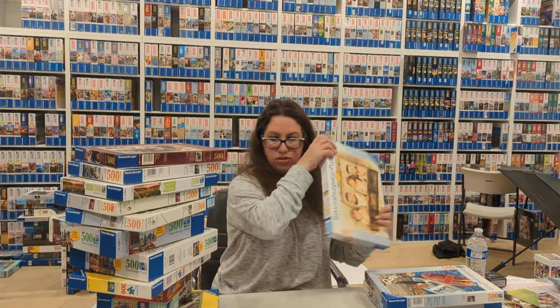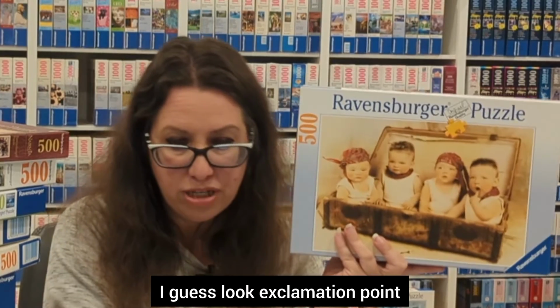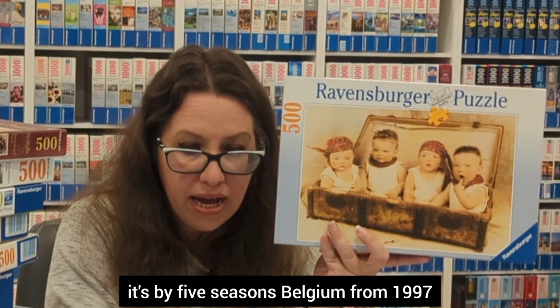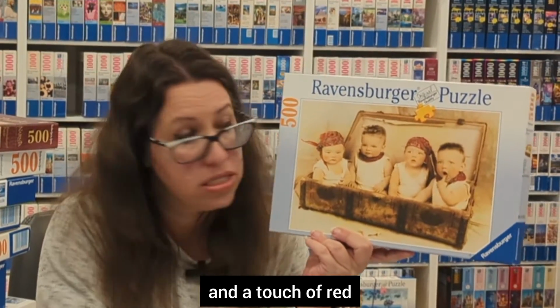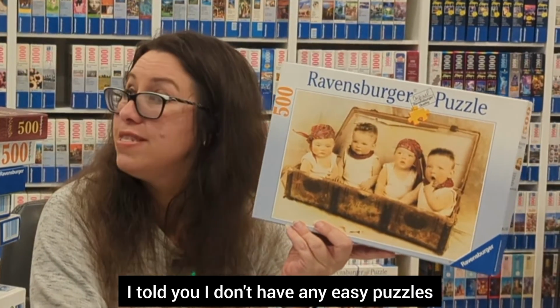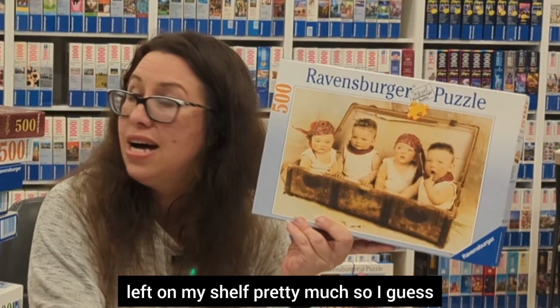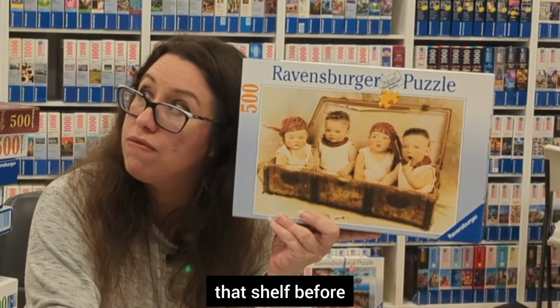And then this one, it's called Look! Exclamation point. I guess Look! Exclamation point. It's by 5 Seasons Belgium from 1997. Nice babies, not black and white, sepia and a touch of red. It was not super easy, it wasn't super difficult either. I told you I don't have any easy puzzles left on my shelf pretty much. So I guess I picked this one because I liked it the most on that shelf before.